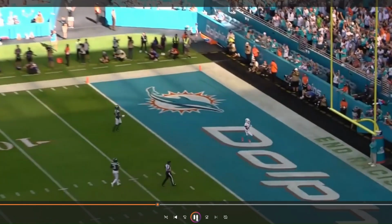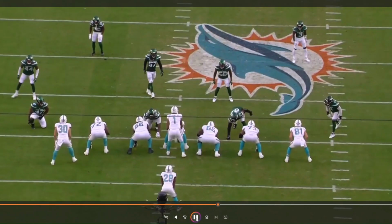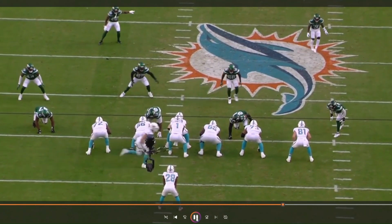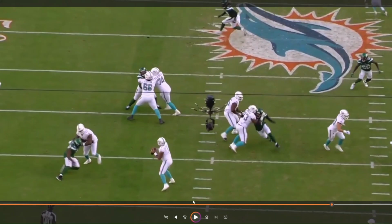Let's look at the protection. Keeping 7 in. And they have it well blocked. And we're running it. As you can see, Tua just looked off the crosser. He knows the safety bit on it. And now he's going deep. Look at this pocket. Armstead has his man in jail.